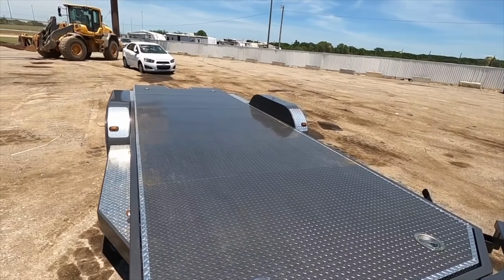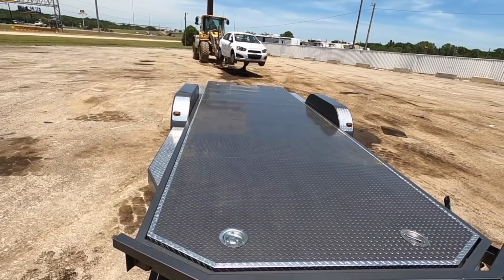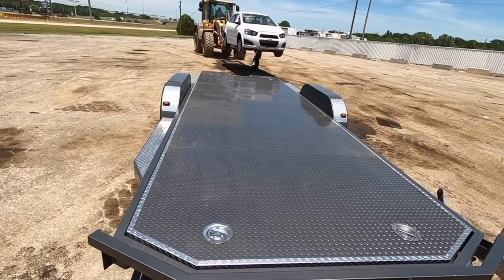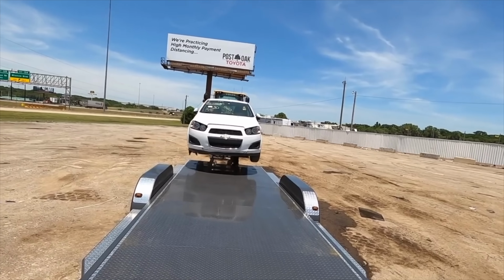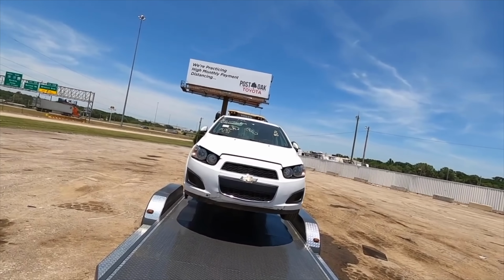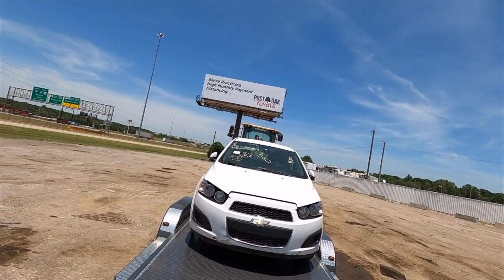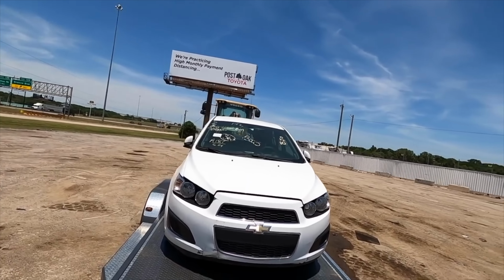We'll get her loaded up on the trailer, at which point we can, hey, maybe the key's in it. I doubt it. Let's get this thing on the trailer and see how bad. Oh, there's stuff hanging under it, man. There we go. Yeah. There we go. This guy's got it. He's good. That's as far as you go. That's perfect. Excellent.